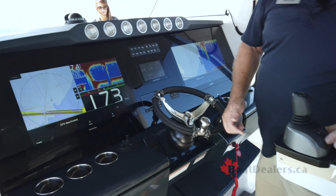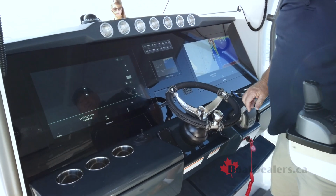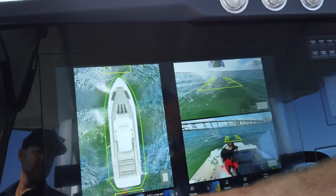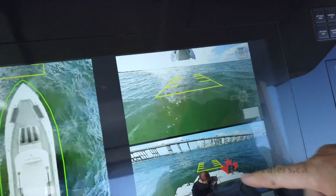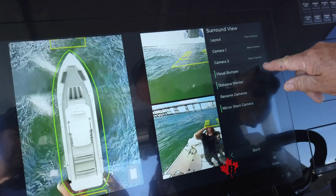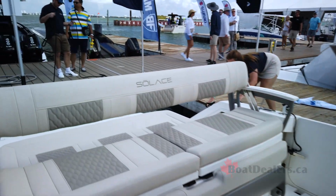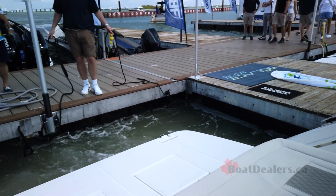When you activate joystick docking, it's linked to a 360 view Garmin screen. So when you do that, it's in docking mode, and it gives you a virtual distance marker. Every one of those yellow marks is 1 meter. So you have it on the stern and on the bow. We can do a visual bumper. We can adjust the distance from the dock. When you're getting into the slip, if you really can't see anything, you can see from this when you're 6 feet away from the dock.